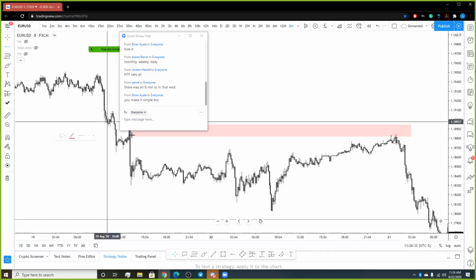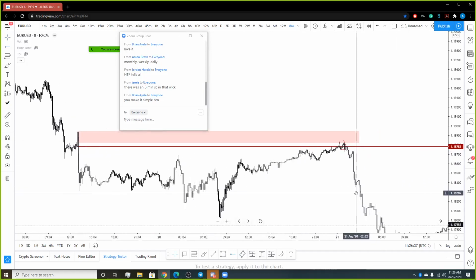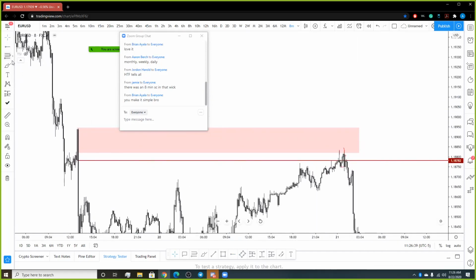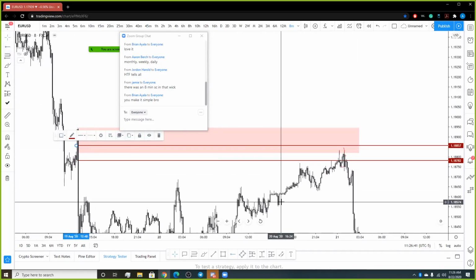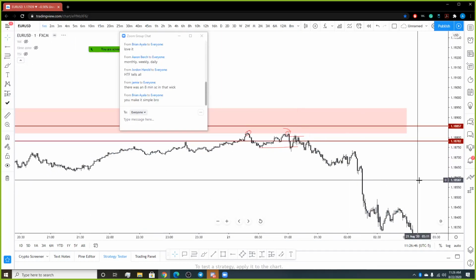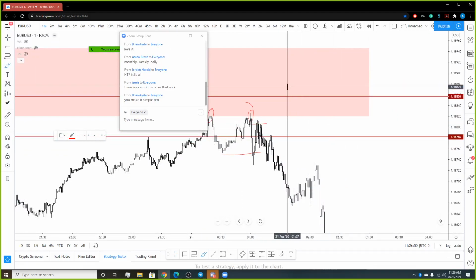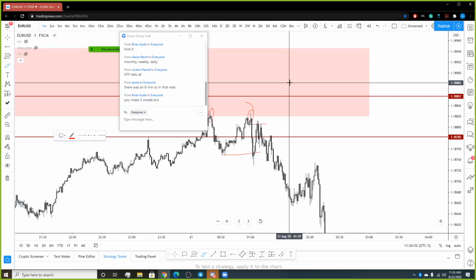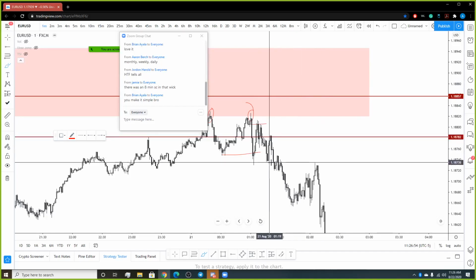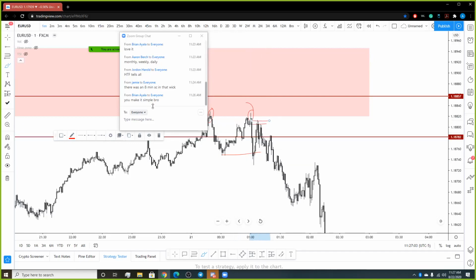Either way, it's still pretty much the same principle. If you're being patient and waiting, because that didn't hit 50%, I believe. No, it didn't. So either way, all it takes is finding a reference point that's obviously derived from H4 plus, and then finding your setup, which is pretty straightforward, right?